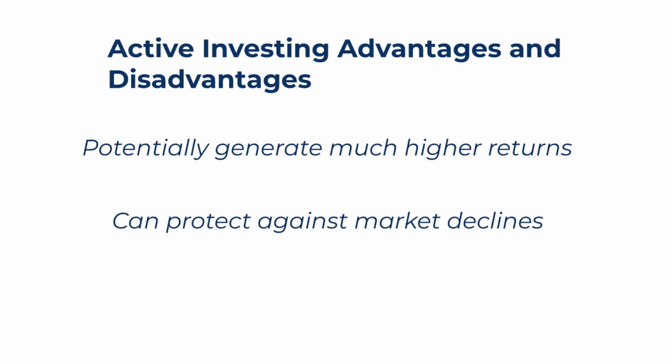It is difficult, if not impossible, to correctly predict direction in the market. Even the best active traders only get it right about half the time. A set of rules and always having money on the sidelines is the key to being successful.